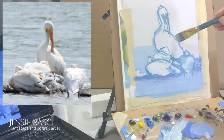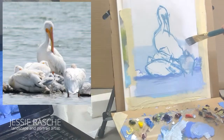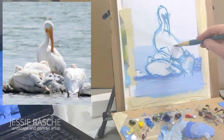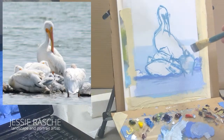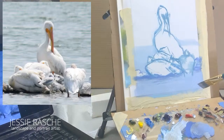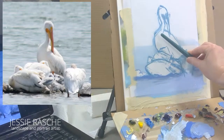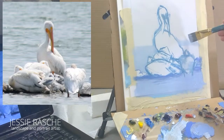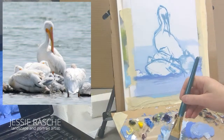So this guy, let's see, he's looking so much bigger than the other ones. Let's see. I'm gonna bring his edges in a little bit.